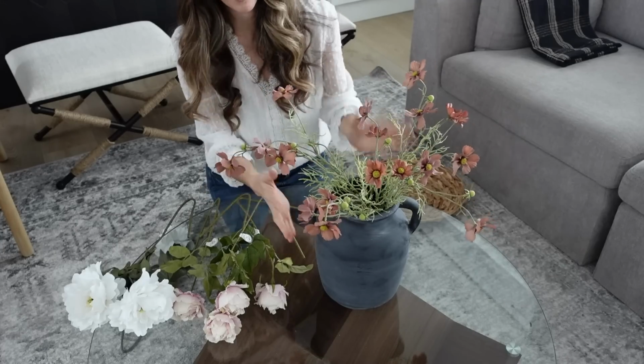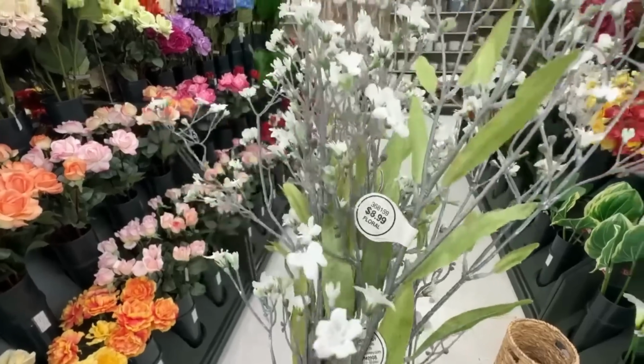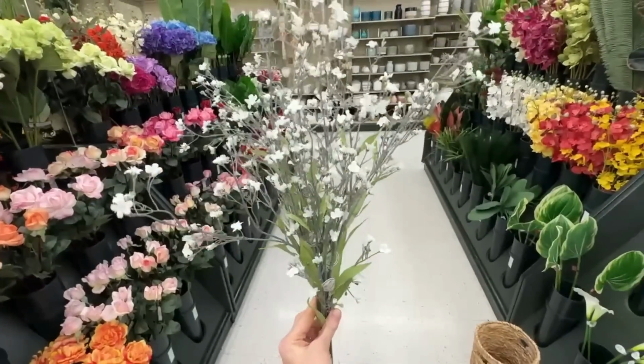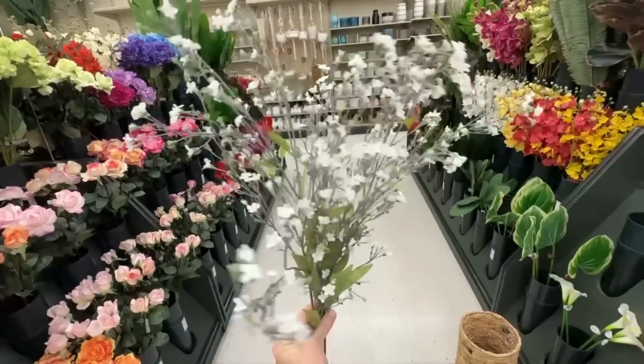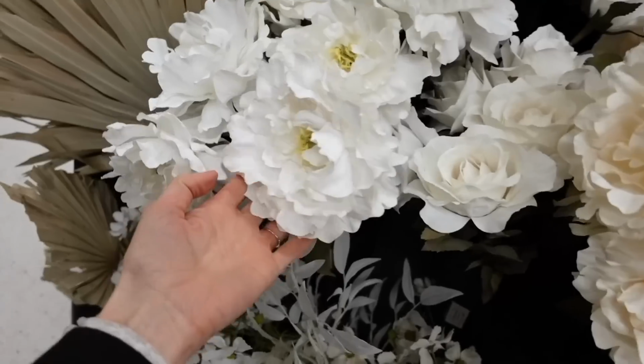And they are $3.50 a stem, so really reasonable price. You get quite a bit on one stem too, quite a bit of florals on there. Very delicate looking, so they're not overpowering in a space at all. They're a nice accent. A good delicate flowers to incorporate because they look like they're just fresh picked from the garden, but they're going to keep their beautiful look and shape all year round.